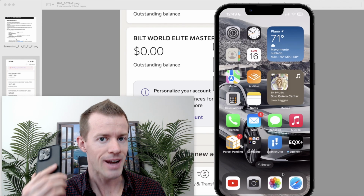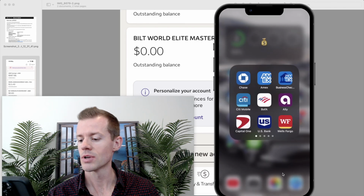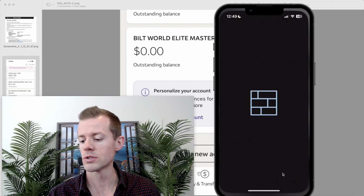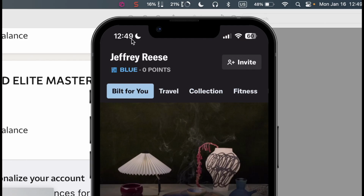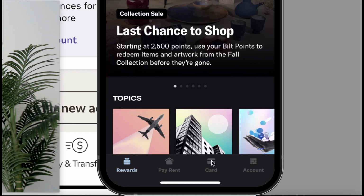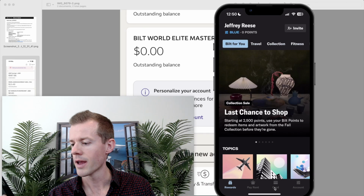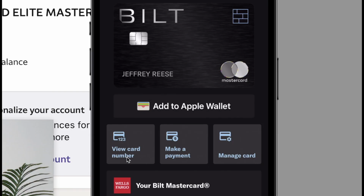And now let's see if I can add this to Apple Wallet here. So I'm gonna go over to my banking apps and we'll go to Bilt Rewards. Let's see if it logs in. There we go. As you can see, my reward balance right up here, again, my tier and all that. We'll give a full tour of this in a separate video, but I'm gonna go down here to where it says card, and then it says right here, kind of a cool look, I can view my card number, make a payment, manage the card, all that good stuff, and then add to Apple Wallet right here in the middle. So let's tap on that.